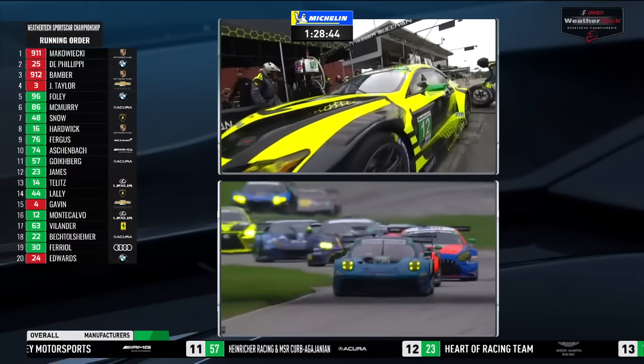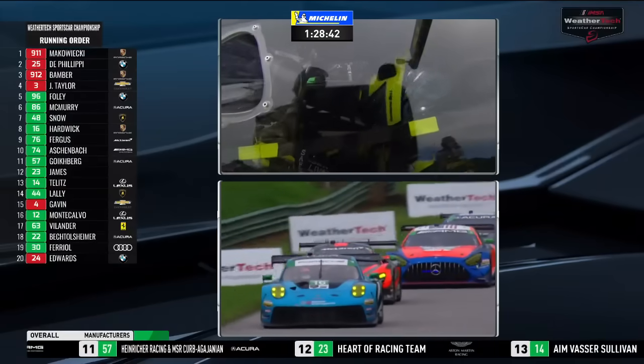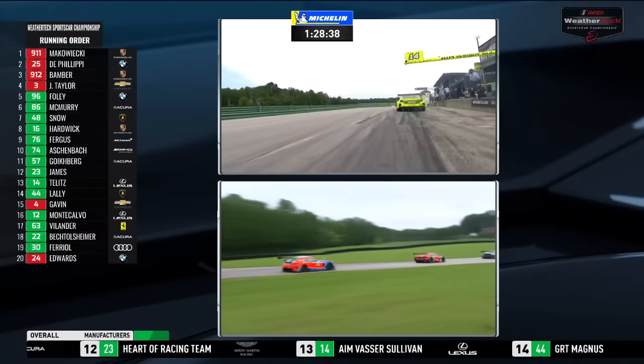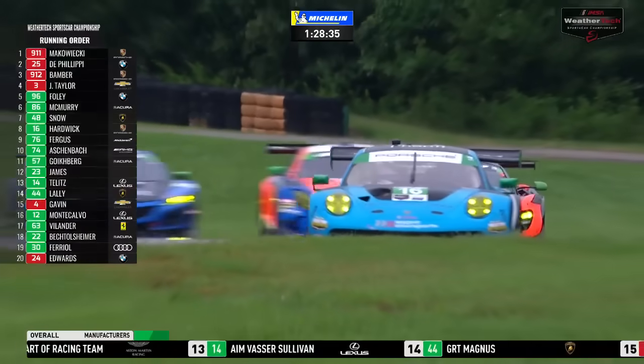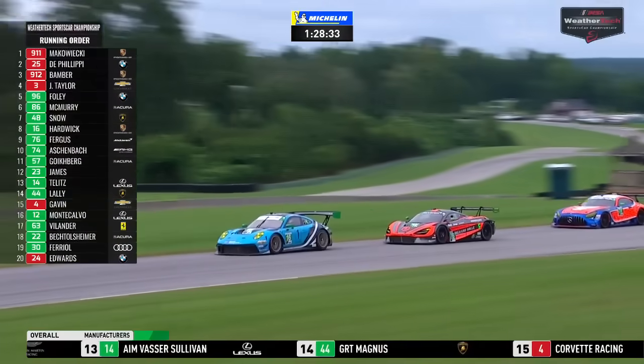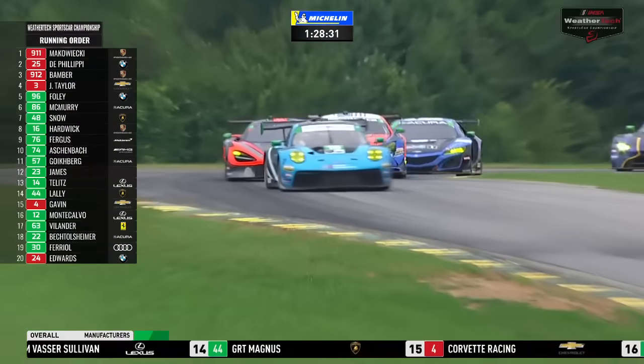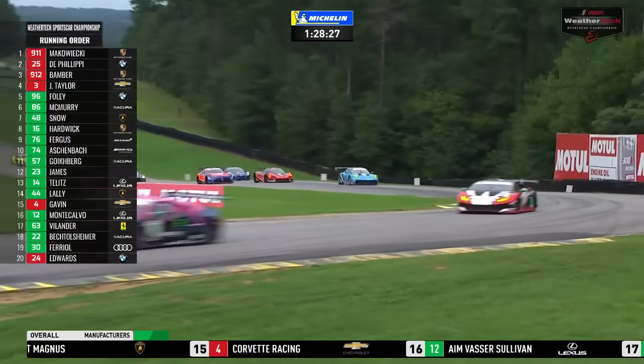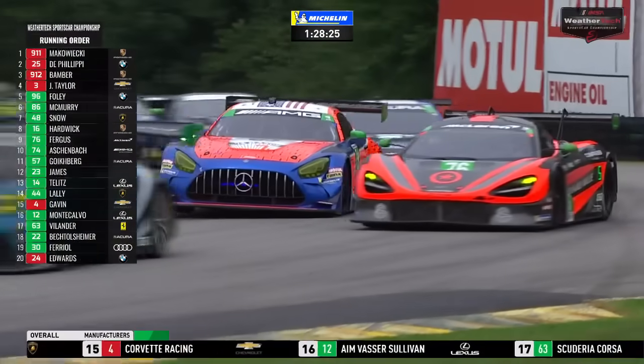It's 4 tires and fuel for the 12 Ambassador Sullivan Lexus GT3, as they are just waiting on fuel at this point. And Townsend told, go, get out of here, go drive the race car. And he does listen. Out onto the track with an hour and 28 remaining. One more pit stop for those guys still to come.